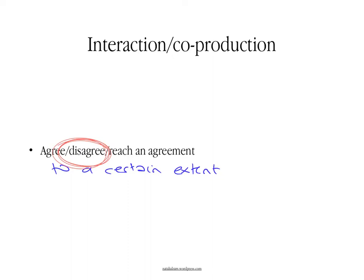You have to reach a common agreement. If you agree from the start, then the conversation is going to be very short. So agree to a certain extent, but essentially disagree. Try to negotiate, try to find points in common, and work towards reaching an agreement. It's not necessary for you to finally agree, to make a decision, but you should work towards it, with this mixture of agreeing and disagreeing.